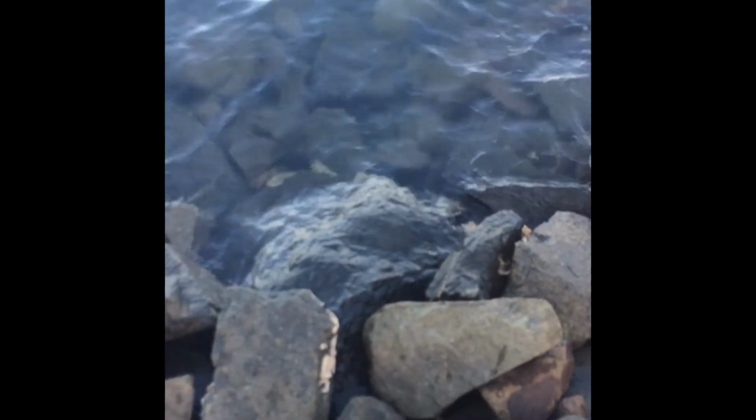Yeah, bye-bye. Guys, look at Brimmy. I just caught him. He's really small though. That's so cute. Bye bye. Is that a bream? Yeah, he is swimming back.